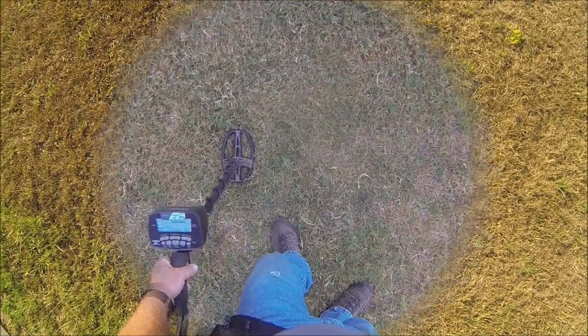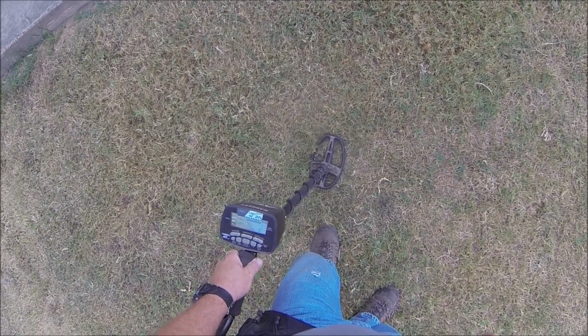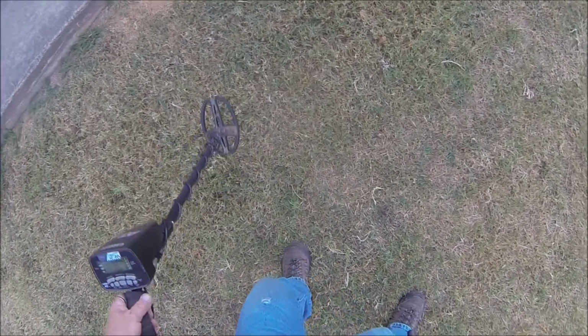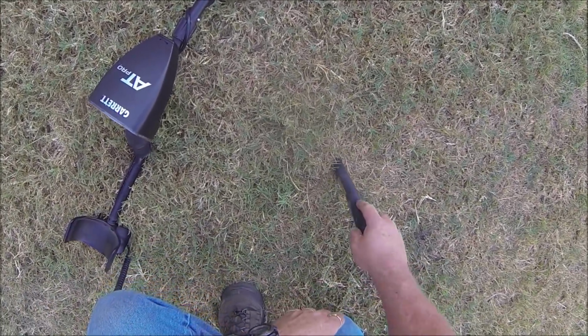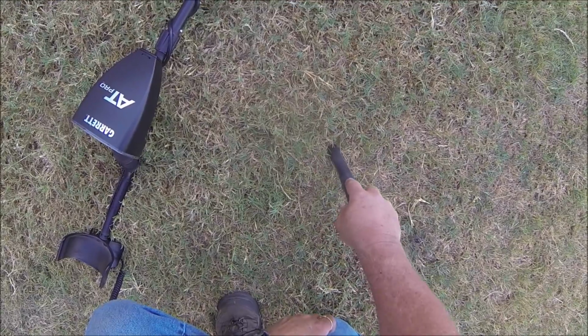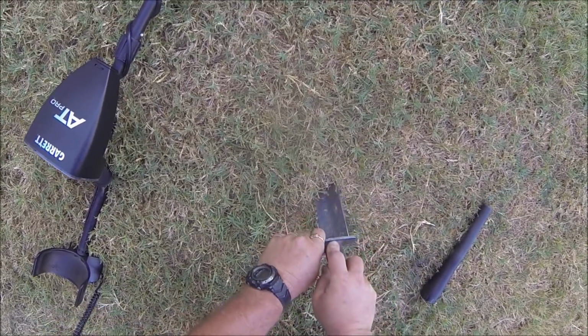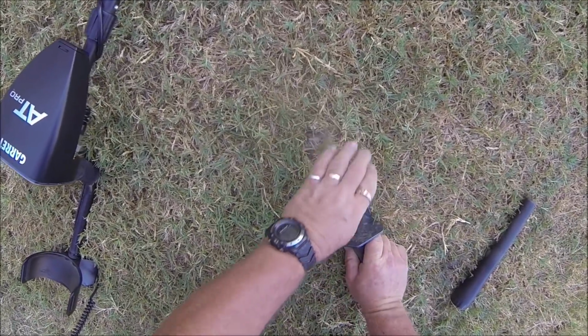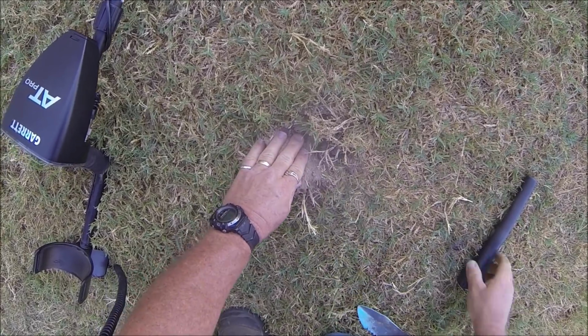On to the next. And here's another one you got to dig if you're looking for rings. 74, 75. 99% chance it's going to be a zinc penny. But I can't tell you how many silver rings I've found that come in right where that zinc penny range is. They have to be dug, every one of them.